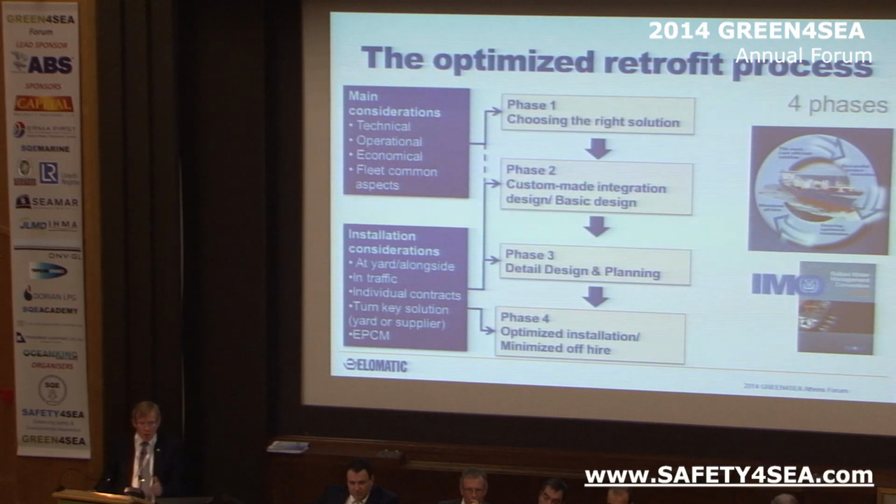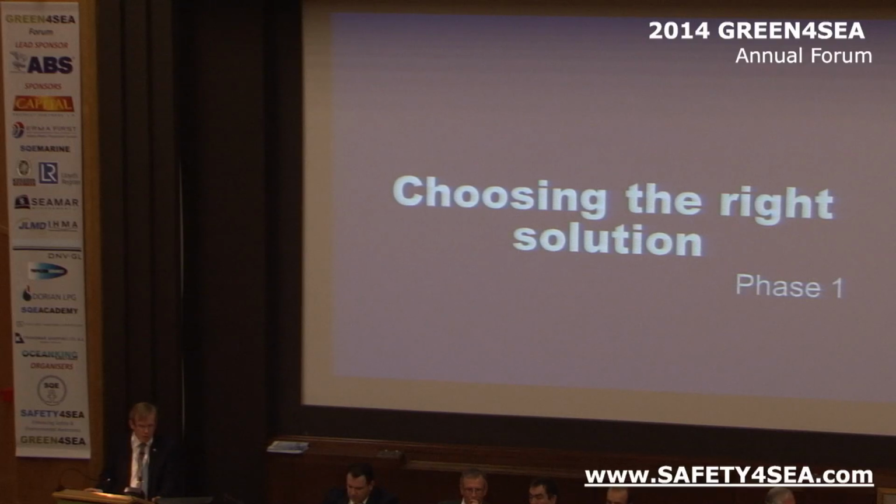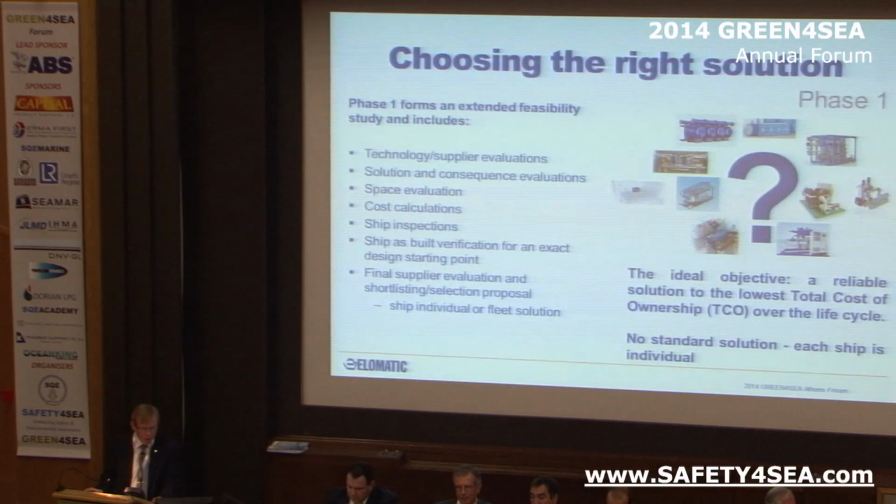The process is systematic. There's a clear input and a clear output between each phase here, starting with the question mark, what to do at all, and ending with, let's say, the commissioned plant. And there's a number of considerations which have to be taken into account. But let's walk through these various phases one by one, starting with choosing the right solution here. This is going to be rather short, and simplified because of the time constraint here.